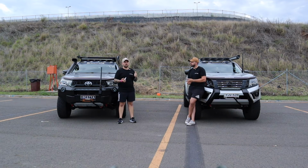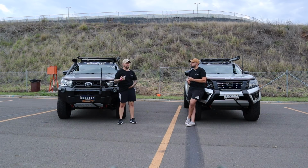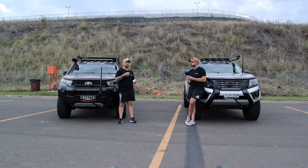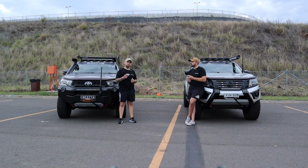With the Hilux, I was averaging about 12.3, just going around, even long distance trips. And we did the coastal trip, and I got it down to, I think it was a 10.3, and that was measured, like Phil said, by filling it up and then calculating it. So we've seen a massive improvement there, massive improvement with power.